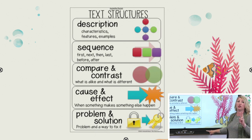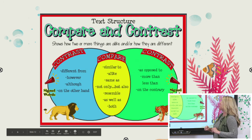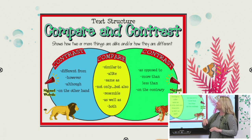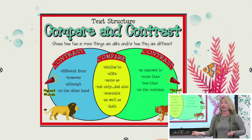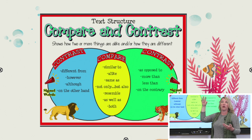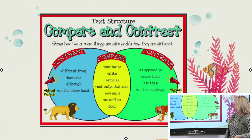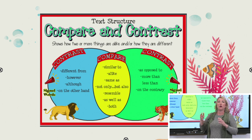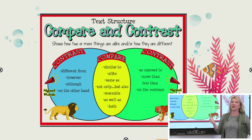So we're going to focus in on two of them today, compare and contrast and cause and effect. Reviewing a little bit deeper in compare and contrast, we're looking at how two or more things are alike, comparing, and how they are different, or contrasting. If they are contrasting, we'll find signal words like different from, however, although, on the other hand, as opposed to, more than or less than, or on the contrary. Those key words will make my brain go bing, because I'll need to know, man, they're contrasting. They're talking about two things and how they're different.